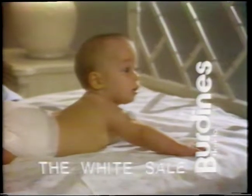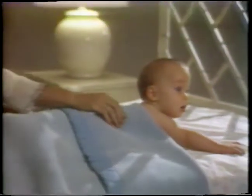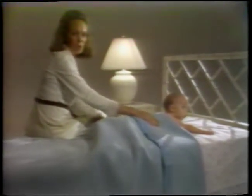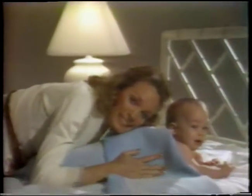At the white sale at Burdines, you can save money on one of the softest things in the world, Velux blankets from Martex. Velux is about the lightest blanket you can buy, and even after 20 machine washings, you can't tell it from new. The twin size is now only $15.99, and you can save 20% on full and king size. Velux in 5 colors. For everyone who likes to be babied a little, the white sale at Burdines, the one you've been waiting for.